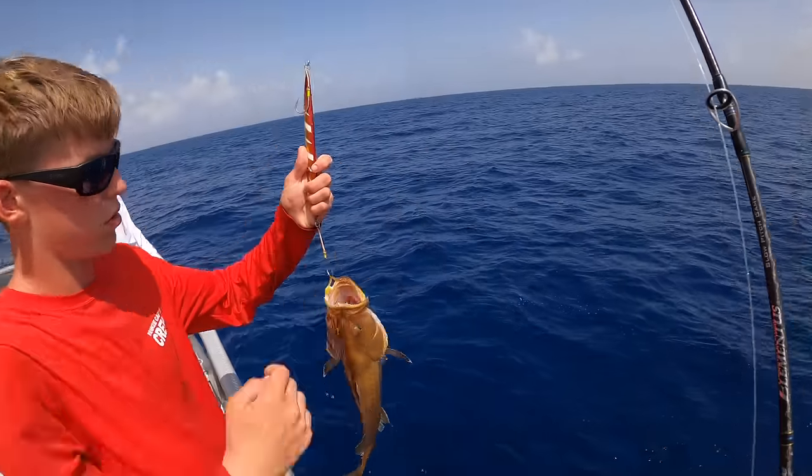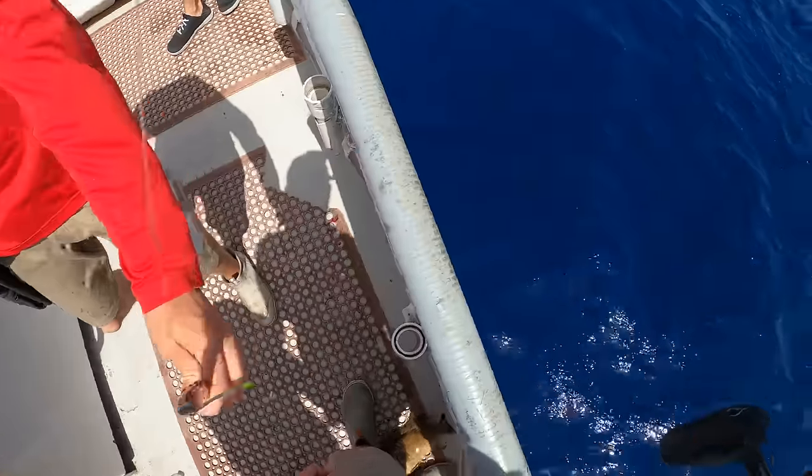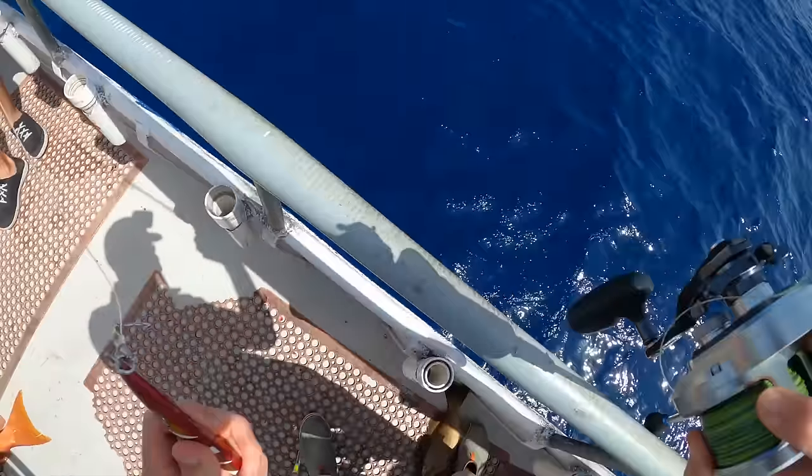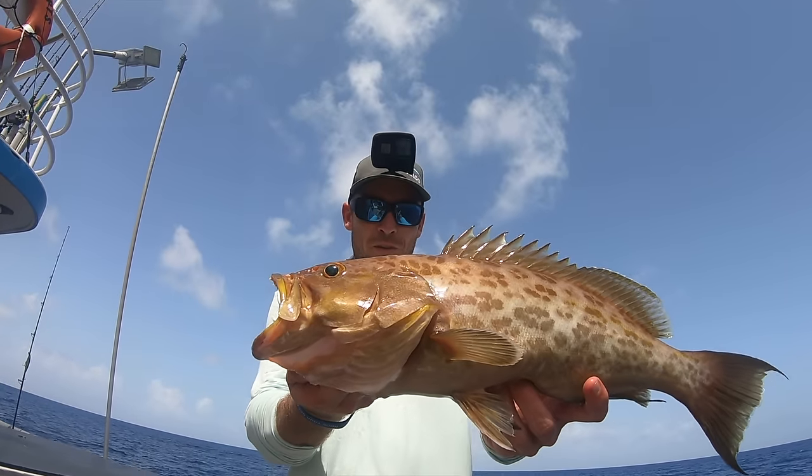A little scamp. A little scamp. There you go. Nice. All right, guy. Are those legal? Yeah. 16. There is a little scamp grouper amongst the jig.